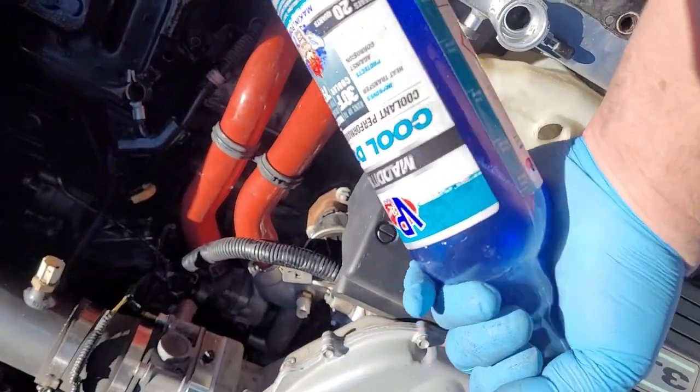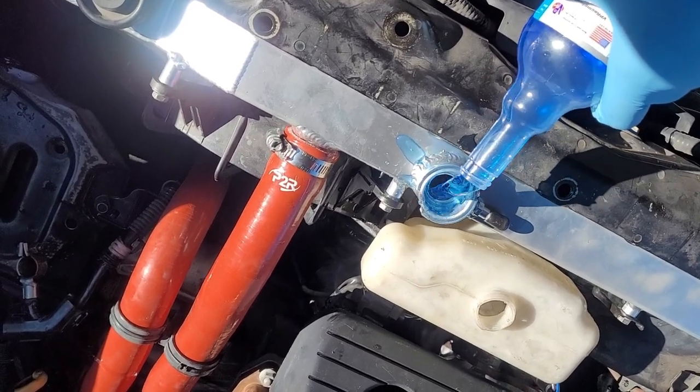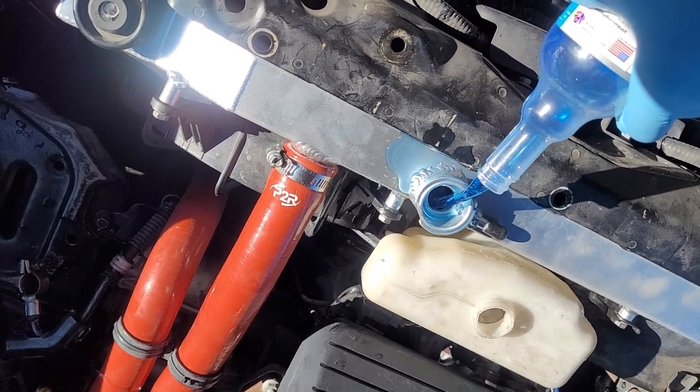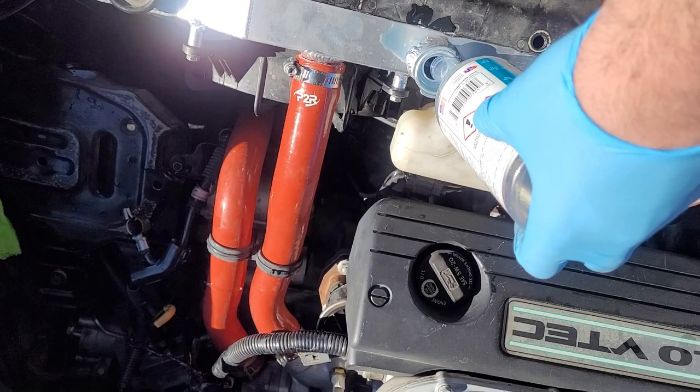This VP cool down. So this cooling performance upgrade only costed me just a little over $200, so I highly recommend it to everyone because it's so affordable and it's a pretty significant upgrade.